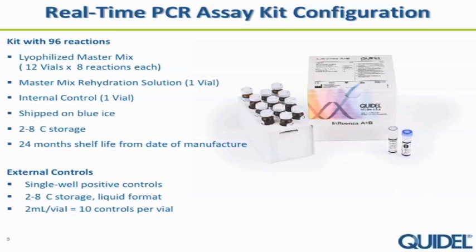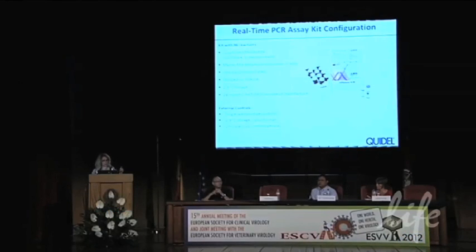So very long shelf life, which is great for a respiratory season. In case you don't use your entire kit 1 year, it's actually good to use the next. We also have external controls, and these are 2 to 8 degree storage as well. They are stabilized liquid format and single well positive control. So you don't need to have a flu A control and a flu B control.